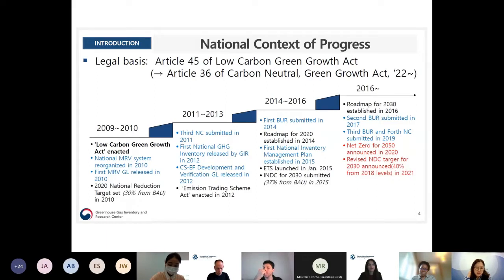And then 11 years later, last year, Korea announced the net zero emission target to become carbon neutral by 2050. After that, the Carbon Neutrality and Green Growth Act was enacted last September, and that act went into effect last month. The most important thing of this law is that Korea set its nationally determined contribution at 40%, meaning that the country aims to reduce its greenhouse gas emissions by 40% of its 2018 levels by 2030.